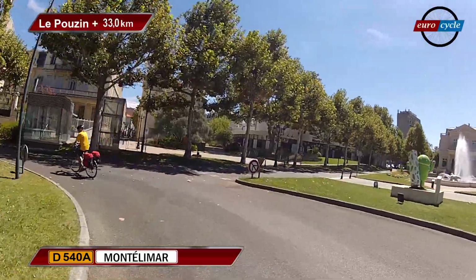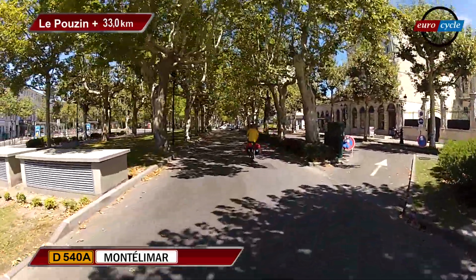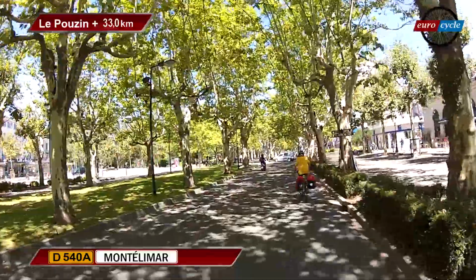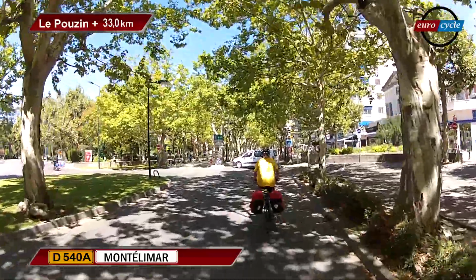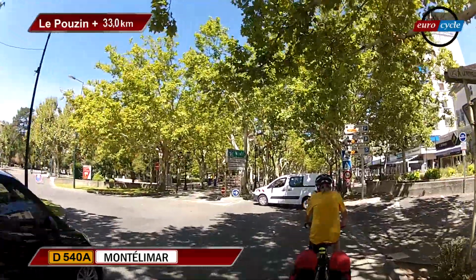We ride along the main street, a plane tree-lined shaded boulevard. Unfortunately, in the 19th century, the city walls were pulled down and replaced with a wide boulevard. They did have the foresight to plant rows of lovely plane trees to shade the boulevard and provide a welcome to the city center.